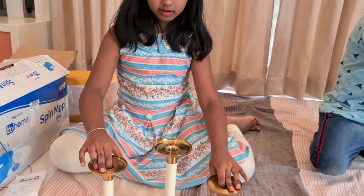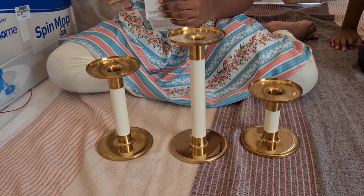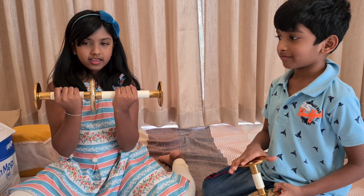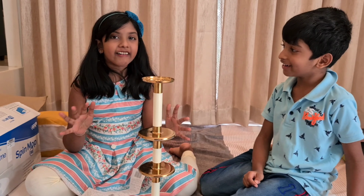That's why she bought me this bowl for cakes. These are the beautiful candles and they're 1,490 rupees. Should we have candlelight dinner? Yeah! Gold tower. And this is a candle.